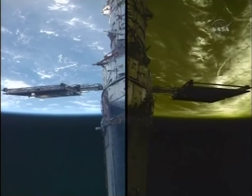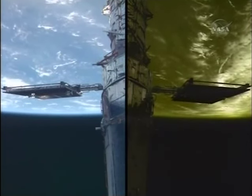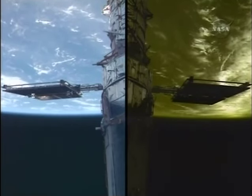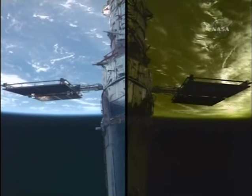In a good view now, you see the solar arrays on the Hubble Space Telescope in motion, being slewed into their new position. This is underway as Atlantis flies 350 miles above the north central Pacific Ocean.